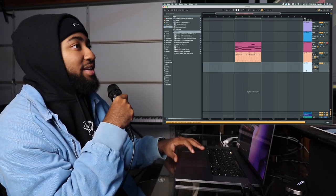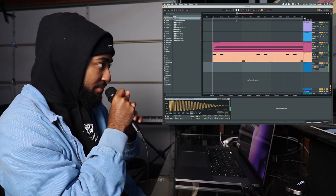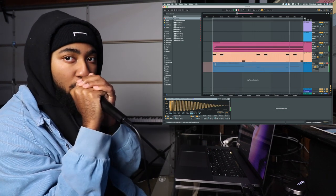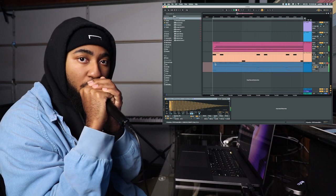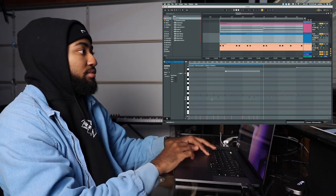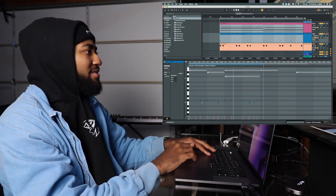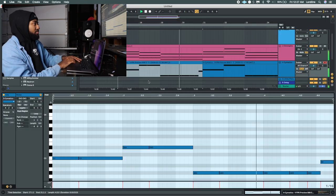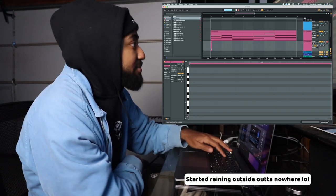All right, let's get a bass, an 808. It worked. It just worked on the lower notes. Let's freestyle some guitar.